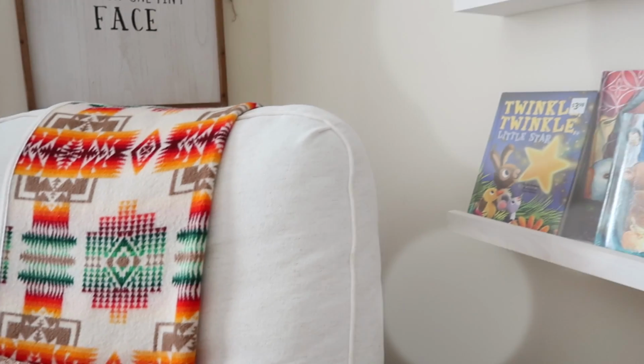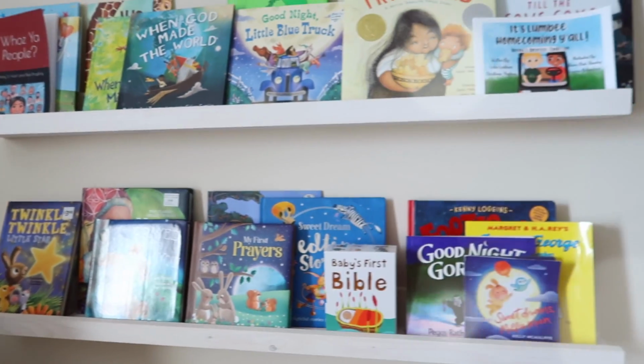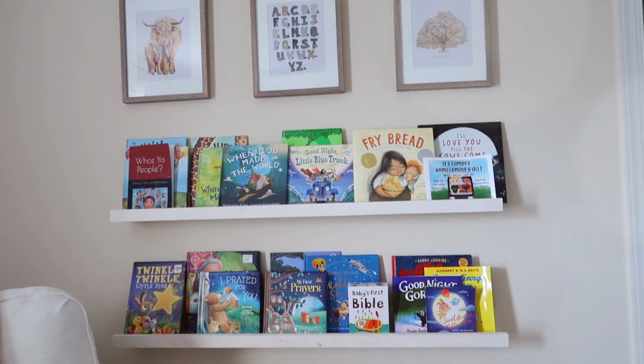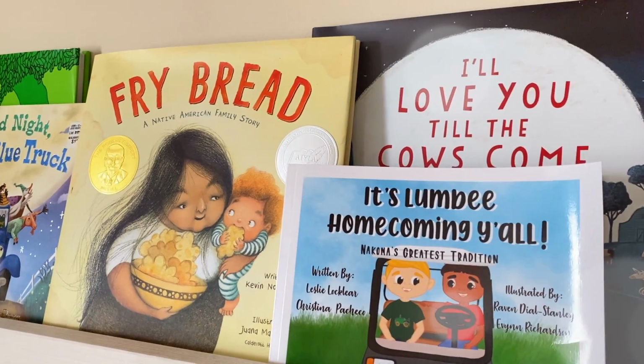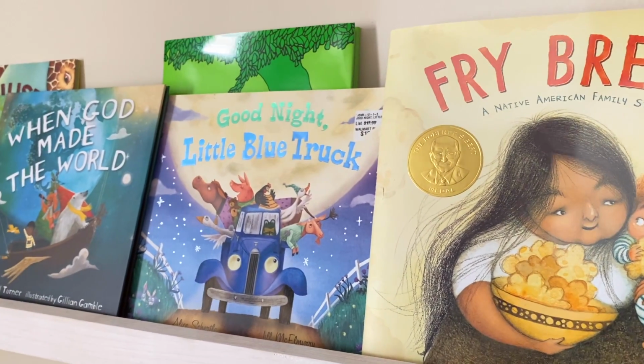This wall looks very similar to when his sister was in here, but we did change out the pictures inside of those frames, and we did change some books around. So we moved the books that were bought for her, and then we moved in books that were bought for him. There are a lot of really sentimental books, and I like to put those really important ones to me up on the top so that Mila can't get to them.